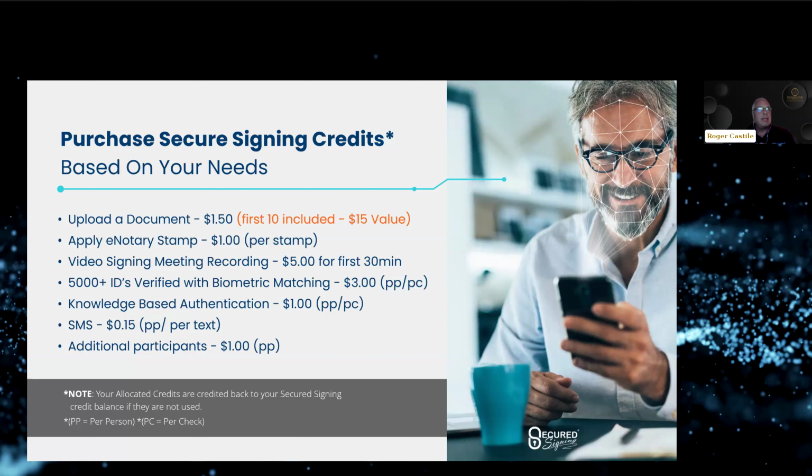So the point of that is, let's say you do have that $50 in there. We'll deduct it as you use it. If not, it gets carried over to the next month. You don't lose your money. You allocate it towards your signings. And if you ever decide to close your account, let's say you have a $50 credit that's still sitting there that you've never used, that money gets returned back to you. You do not lose it. That's a key differentiator between us and somebody else. You put the money in there as you need it. You buy those credits, you use them as you need them, right? You don't lose your money. They just get allocated to the signings that you conduct, okay?